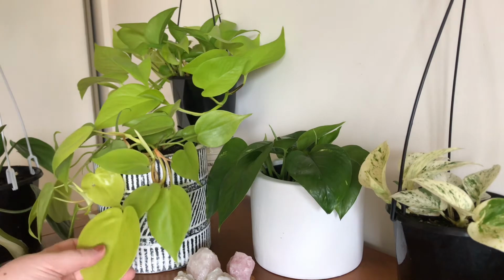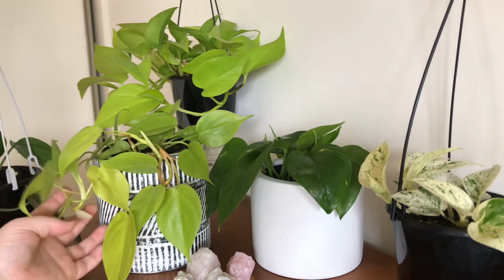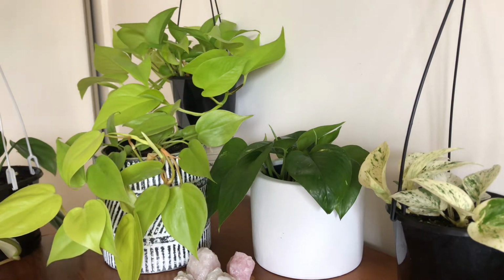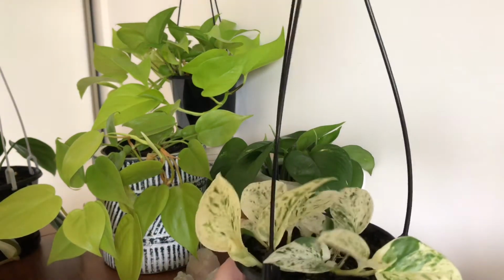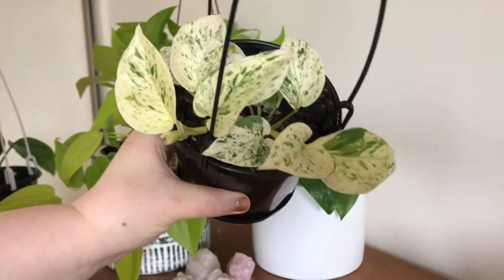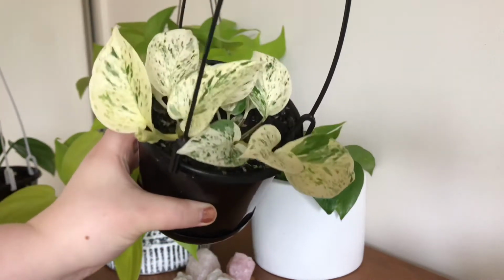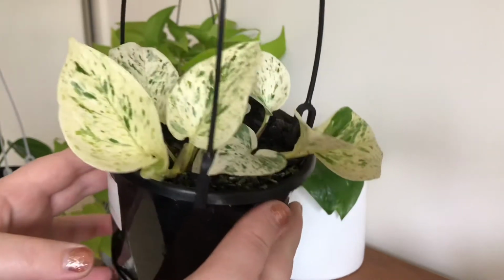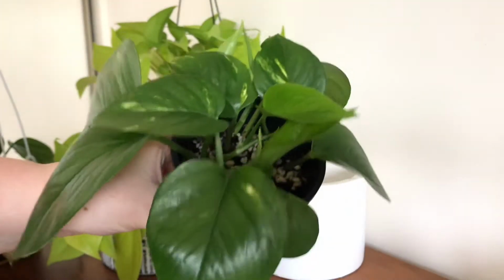Next recommendation I have is a pothos or trailing philodendron. These plants do really well if you don't have the best of light situations. Low to medium light is fine. Marble Queen, this one here, because it's primarily white, it's going to want more light than the other pothos, otherwise you'll lose that white variegation. But if you don't mind that, then it will do quite fine.